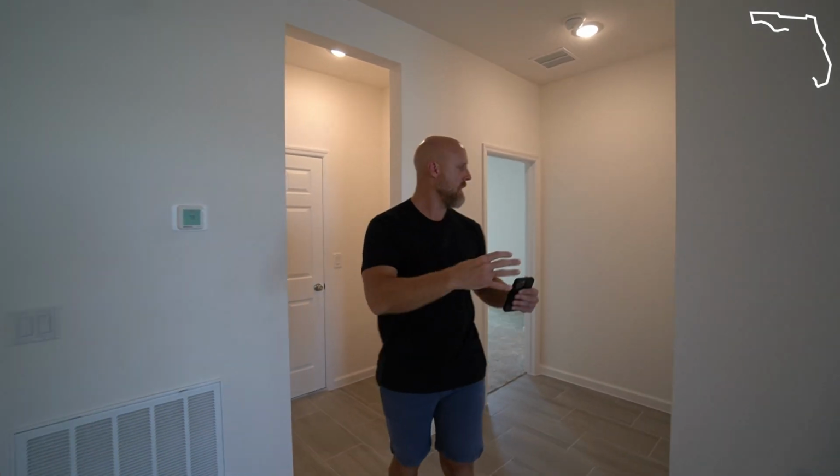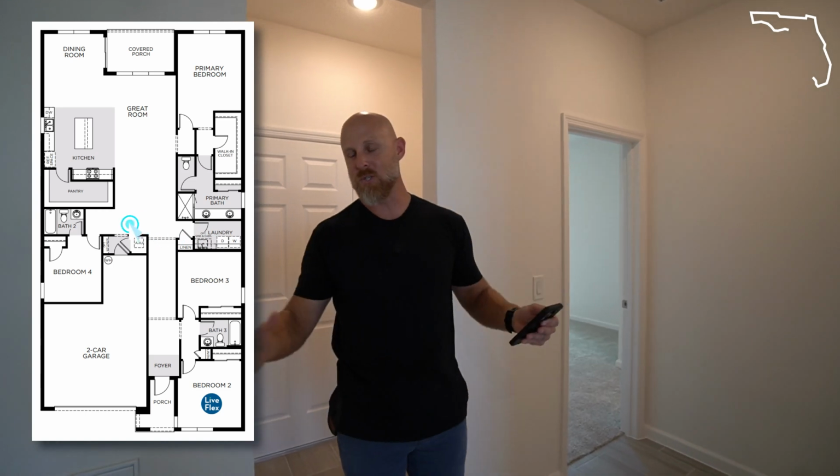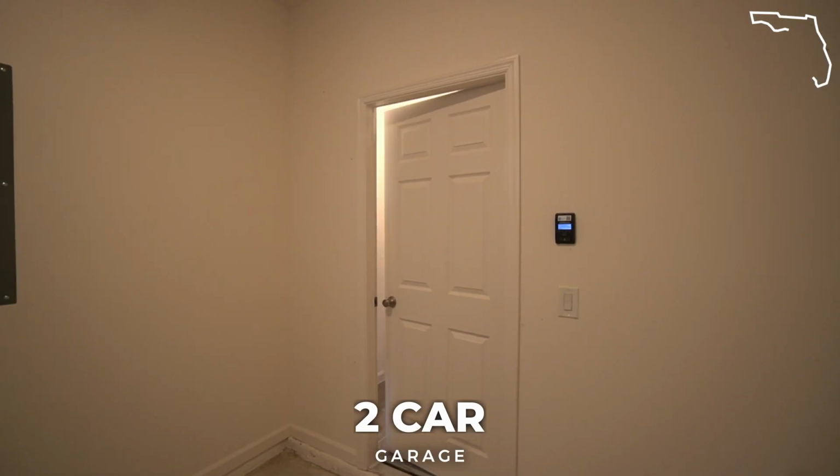I'm gonna show you this guest bedroom suite after we go into the garage. I know it's just a garage, but there are a few things in there that I think are worth pointing out that I think you should see.